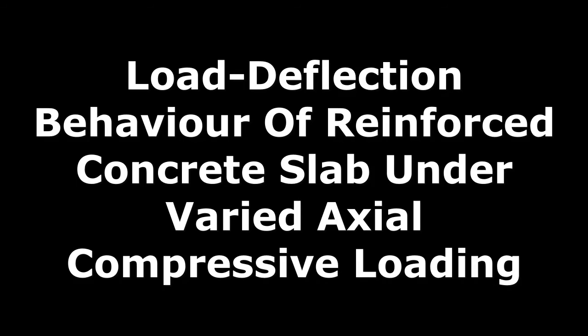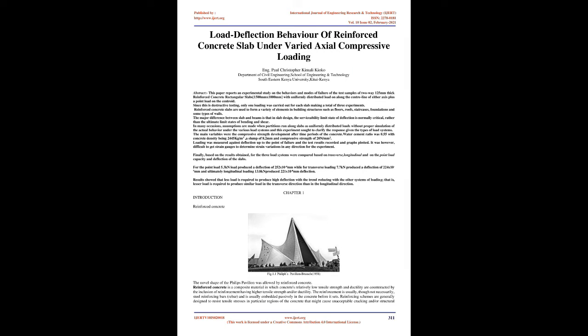Load deflection behavior of reinforced concrete slab under varied axial compressive loading. Abstract: this paper reports an experimental study on the behaviors and modes of failure of the test samples of two-way 125 mm thick reinforced concrete rectangular slabs, 1500 mm x 1000 mm, with uniformly distributed load along the center line of either axis plus a point load on the centroid.